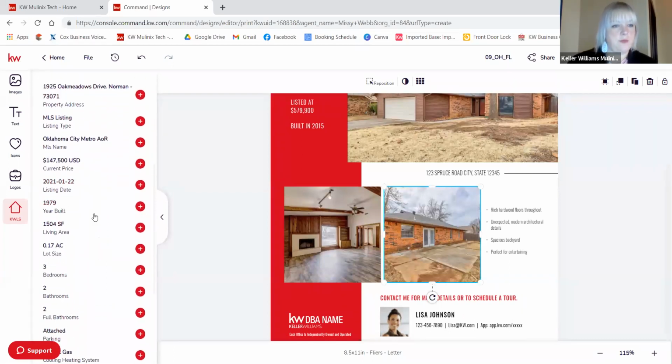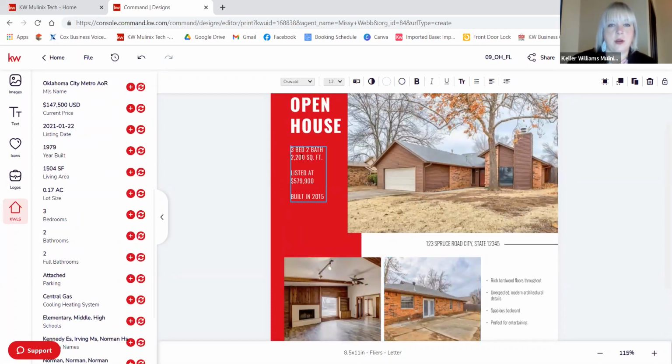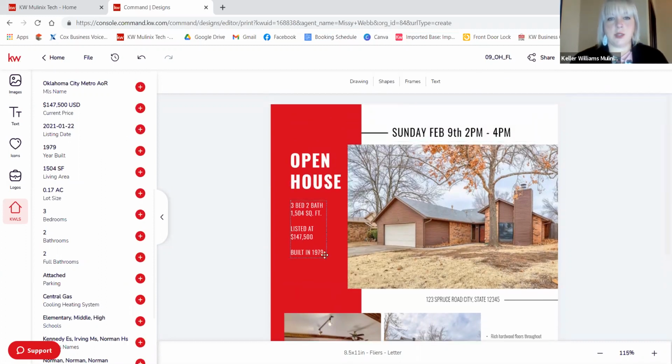And it is a 3-bedroom, 2-bath, 1,504 square feet. So we can double click in there and update. Listed at. Sometimes the selection tool gets a little weird, so you may just need to click in there and then backspace and delete. Built in 1979. Okay. So that's correct, that's correct, that's correct.